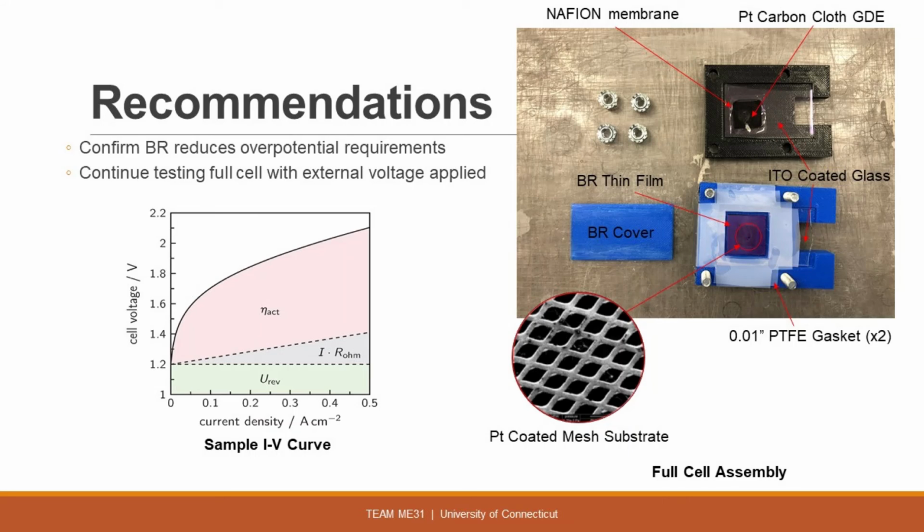Testing is currently being conducted comparing our control cell and our full cell through application of variable voltage and measurement of IV curves. A sample IV curve is shown on the slide. Curves obtained will be compared to evaluate if the protein has capability to reduce ohmic, activation, and diffusion overpotentials, contributing to cell voltage requirement. The team recommends further testing to measure photocurrent density as a function of time generated under constant voltage exposure and to measure and contain hydrogen produced by the cell.